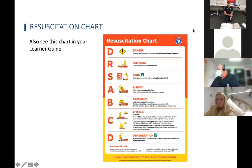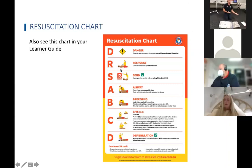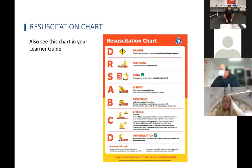The assessor may say continue CPR, or they may say patient starts breathing. I'll give you a tip, they often say patient starts vomiting. There's a curly one. Think about that. If the patient starts vomiting, is that good or bad?